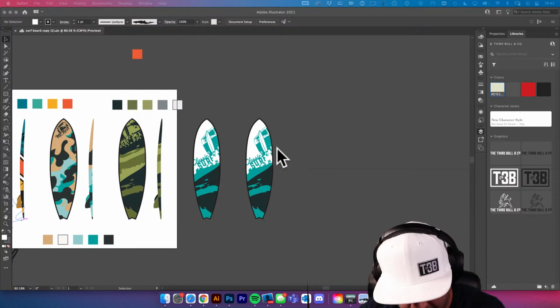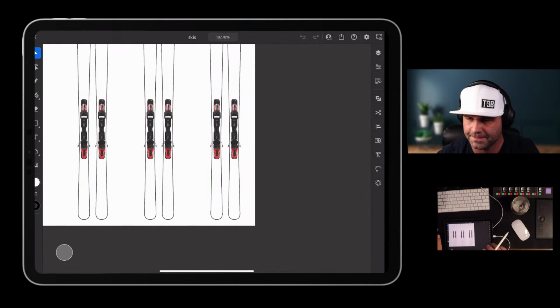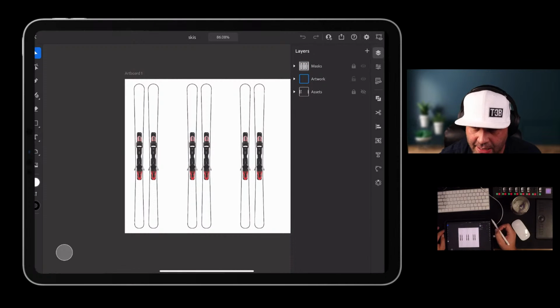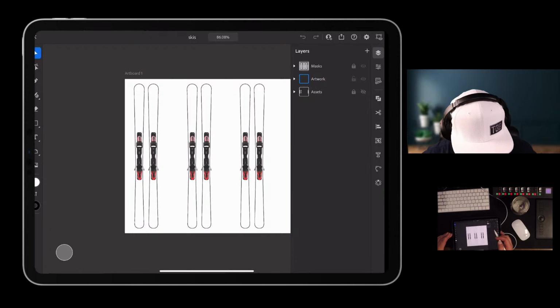We're waiting for the iPad to get happy about life so we can open up the document with the masks. All right, so now my document is primed and ready to go crazy and make some stuff. We've got the masks layer. Let's jump into the artwork layer, just double checking that that is locked and good to go. And now I can start designing some super cool skis.